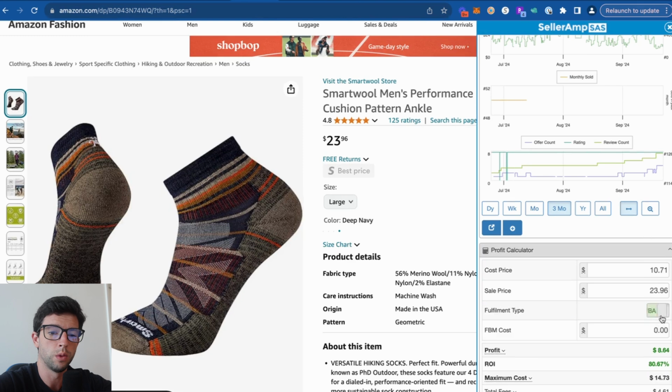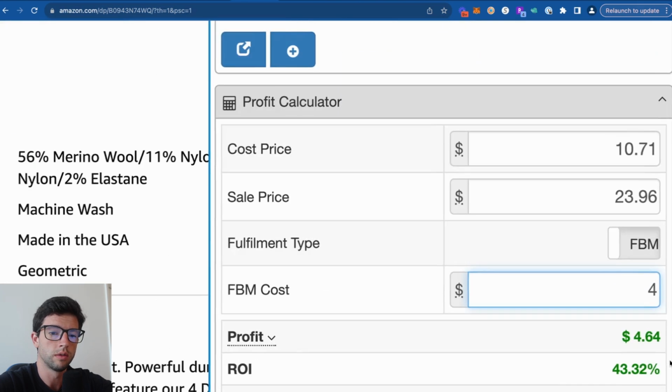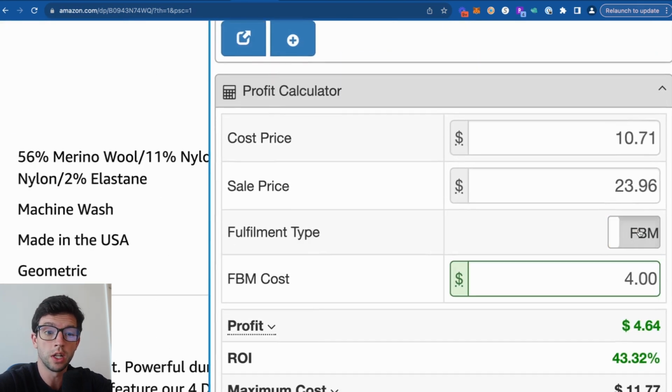Probably going to FBM for about 4 right here, right? So we can see, yeah, it looks like we get an extra 8% of ROI there, FBMing versus FBAing. And that's the name of the game: if you're not running the FBM numbers, you're going to miss out on so many specific listings right here.